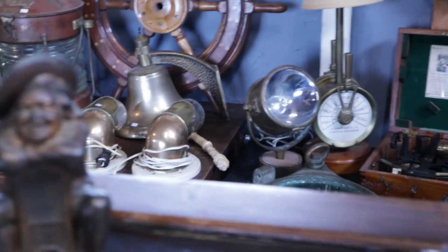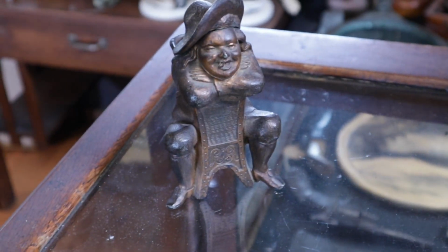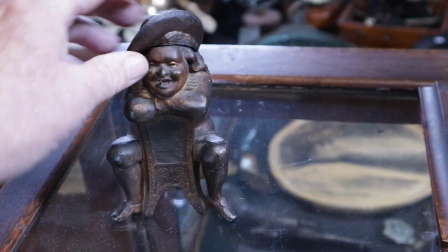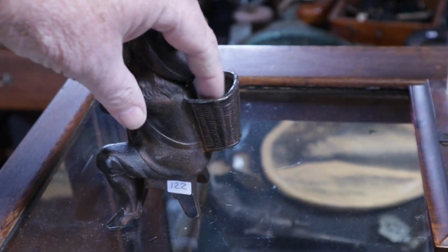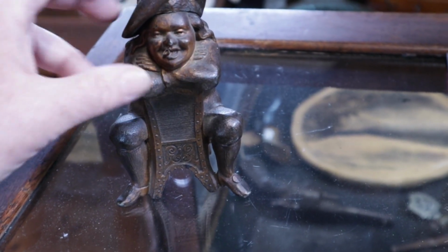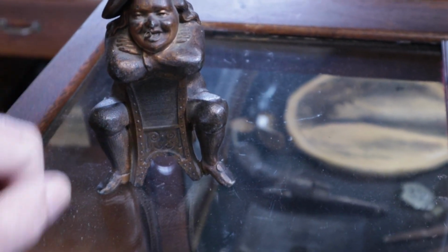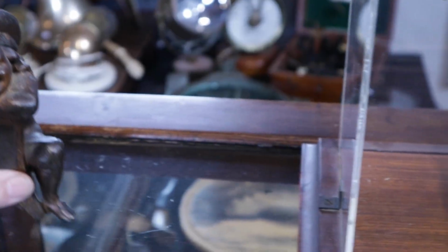And up top here we have a nifty little match safe guy. You put your spent matches in there, and your striker would be on there, just a tabletop one, and your unspent matches, the new ones, would be back in there. And I kind of think he had something in his mouth, a pipe or a cigar, but I think if that was through, then any smoke from a spent match would come right out as his little stub of a cigar there, which would be kind of neat. He's a spelter with a copper coloring on him.